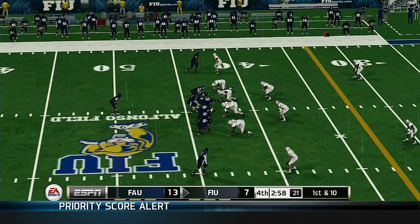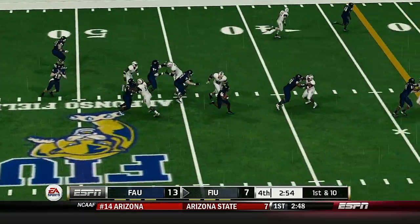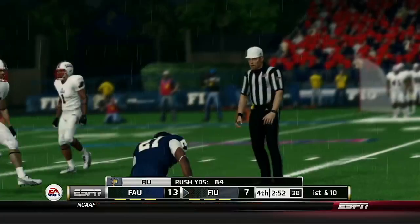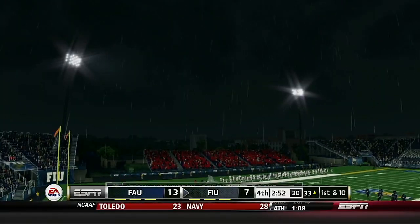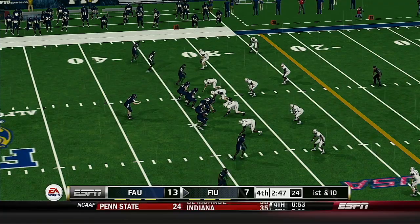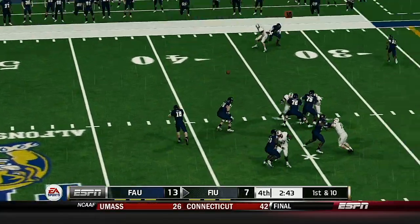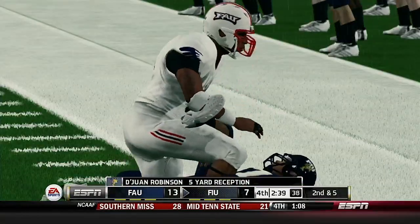Just under three to go in regulation. He's taken down around the 33-yard line. From the 33-yard line, it's first down. In the shotgun and five wide out. Got a man complete, and he's hit hard.